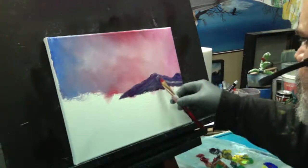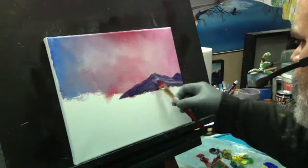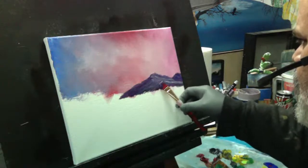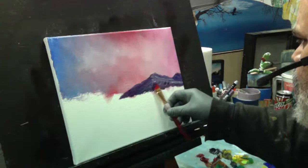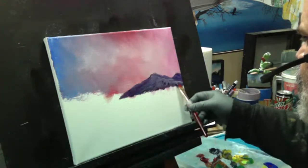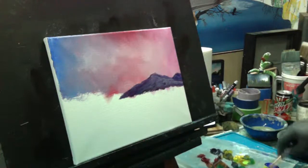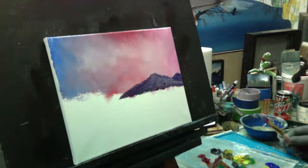Let's go with this side. I just took out most of that color I put in it. It's just really.